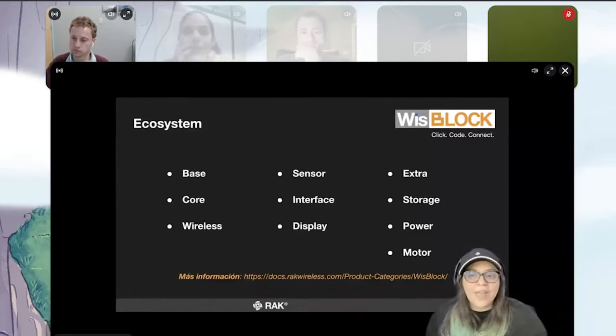And the IO modules are the space that allows you to add additional inputs and outputs, as well as communication capabilities, for your IoT projects.